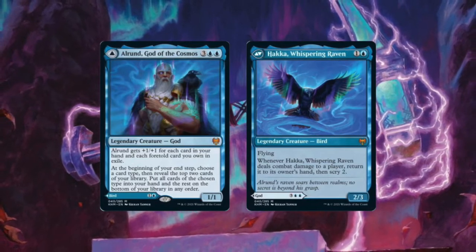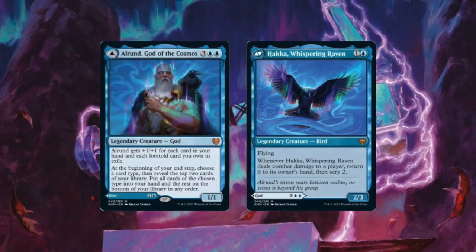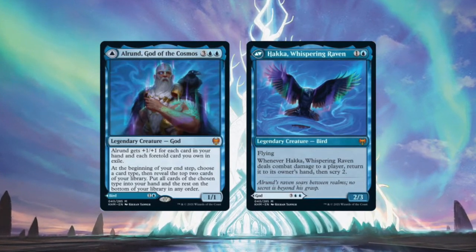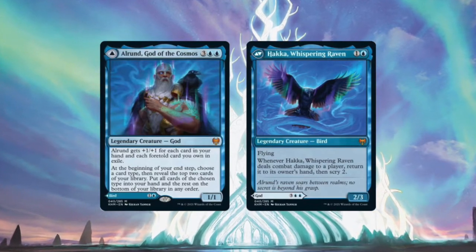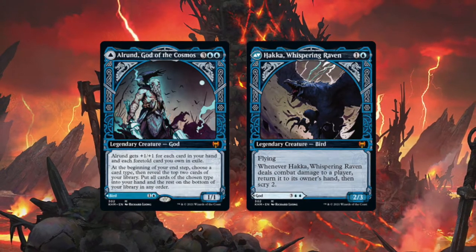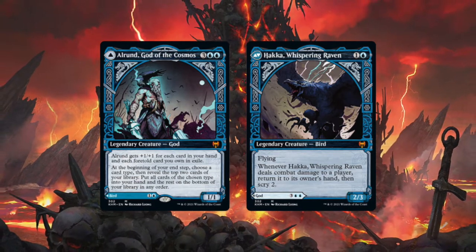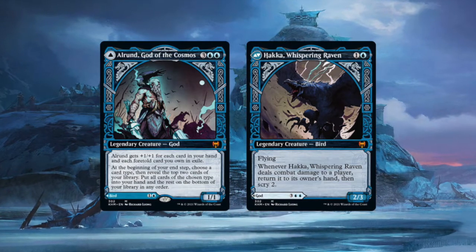Alrund, God of the Cosmos. 3 blue, legendary creature god, so it's one of those gods, and he's a 1/1. Which is weird, it's a 5 mana 1/1. It must have a pretty good effect, right? So Alrund gets +1/+1 for each card in your hand and each Foretold card you own in exile. So here's that Foretold mechanic coming into play. At the beginning of your end step, choose a card type, then reveal the top 2 cards of your library. Put all cards of the chosen type into your hand, and the rest on the bottom of your library in any order. And then on the back side, he transforms into a bird called Haka.